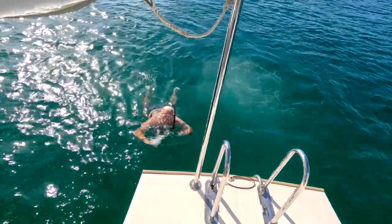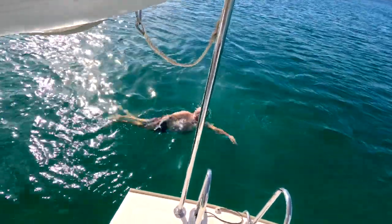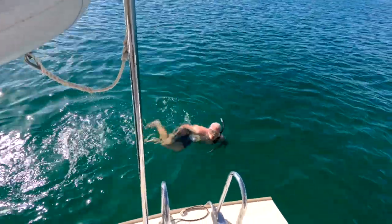Going in. Saltwater feels good. First swim, right? First swim. Woo! All right, well, I was thinking that there wasn't going to be much to splashing because everything's gone so well so far.